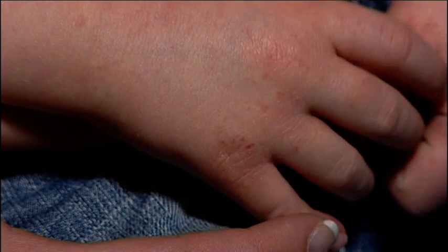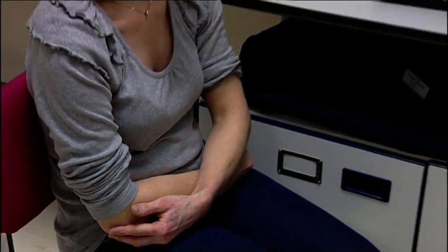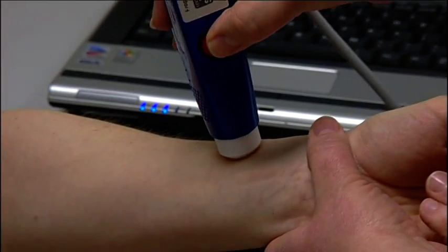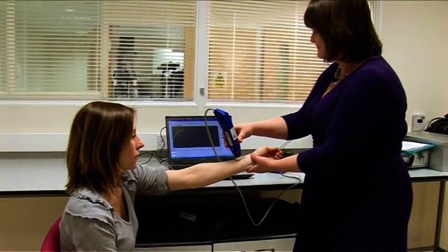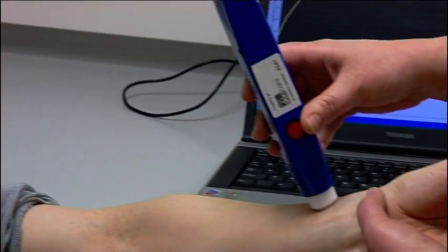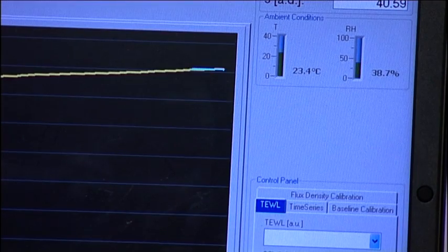We can measure how defective a skin barrier is by looking at the loss of water through the surface of the skin barrier. And this is called transepidermal water loss. In a normal individual, they will have a low transepidermal water loss. If we then look at a set site on the body, and the classic site to use is the forearm, and compare a volunteer without a history of eczema to one with a history of eczema, we'll see the transepidermal water loss is higher in the individual with a history of eczema. If they have active eczema, the transepidermal water loss is even higher.